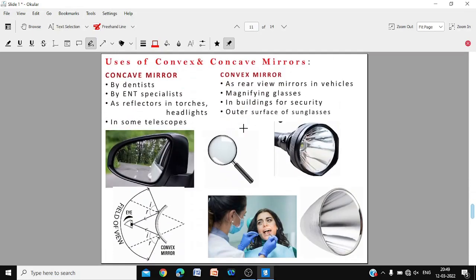What are the uses? It is used by dentists. Here you can see, used by dentists. Here we can see a dentist is using the concave mirror. By ENT specialists. As reflectors in torches, there is a torch, and there is a reflector made of metal, a hollow cup, which makes the rays parallel. So reflectors in torches and in some telescopes.